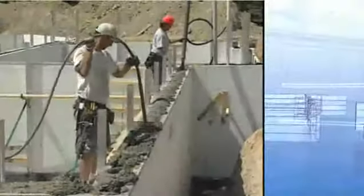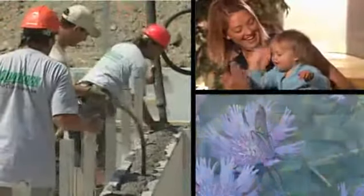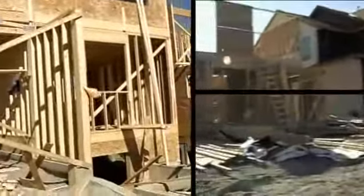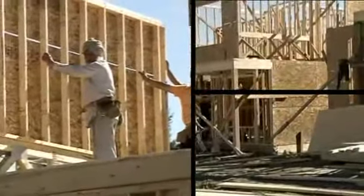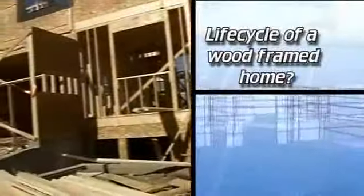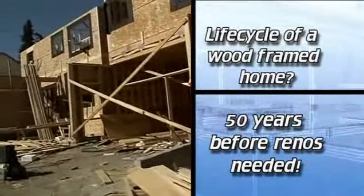Building with ICFs is considerably more healthy, both for the homeowners and the environment as well. People should and have begun to question the wisdom of replacing our homes every 25 to 50 years. That's right, if you live in a wood-framed home, the life cycle of that home is approximately 50 years before it will need significant renovations or replacement. Building with insulating concrete forms means you'll have a longer life cycle for your home.